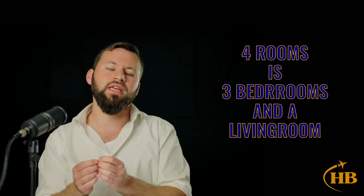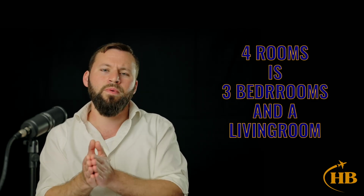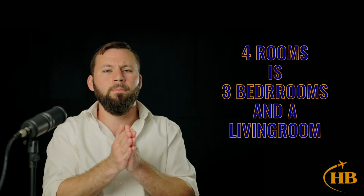Some good tips for anyone buying or renting a house or apartment. When it says 4 rooms, it actually means 3 bedrooms and a living room. For some reason, they lump a living room into a bedroom category. So 3-room apartment actually means 2 bedrooms. A 5-room actually means 4 bedrooms.